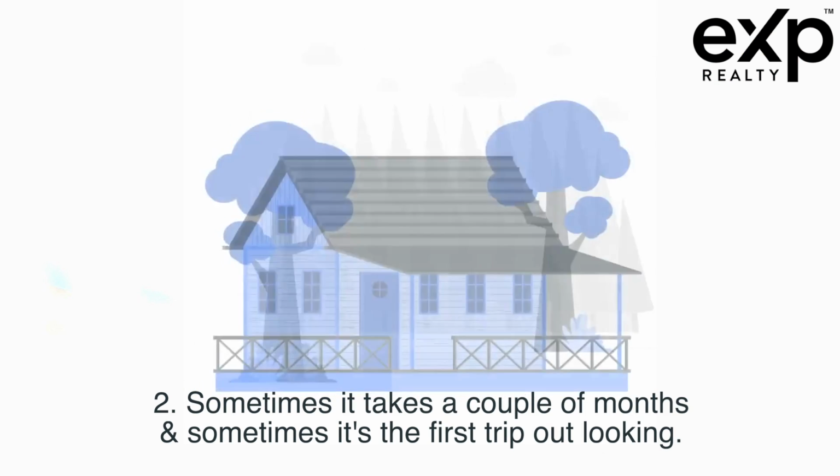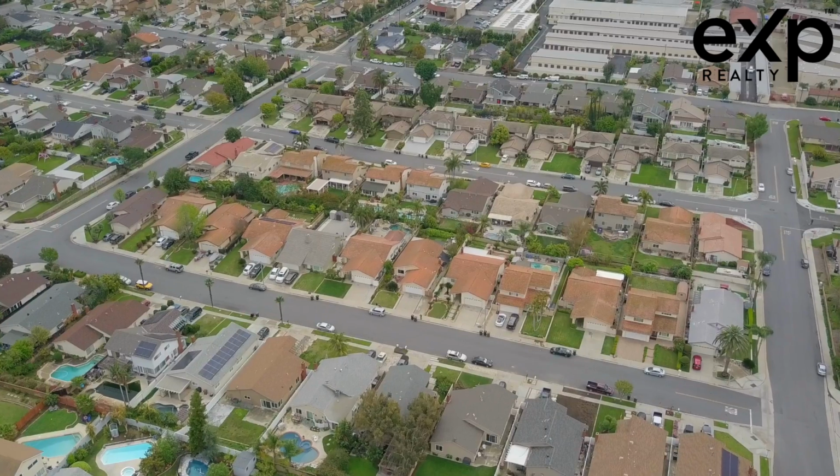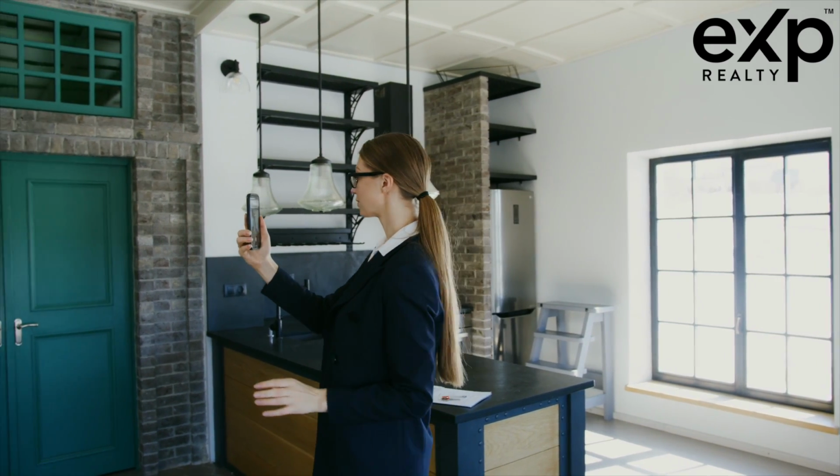Now, that could have taken you a couple months to find the one, or it could have happened the very first time you went out with the buyer. Some of my buyer reps have shown one of my listings and contracted it immediately. It happens yearly. Those are the ones that make it all worth it. Show one house, contract it. When you've got a good listing, it's going to get sold. So sometimes it takes a couple months, sometimes it happens right away. Don't worry, it will happen.